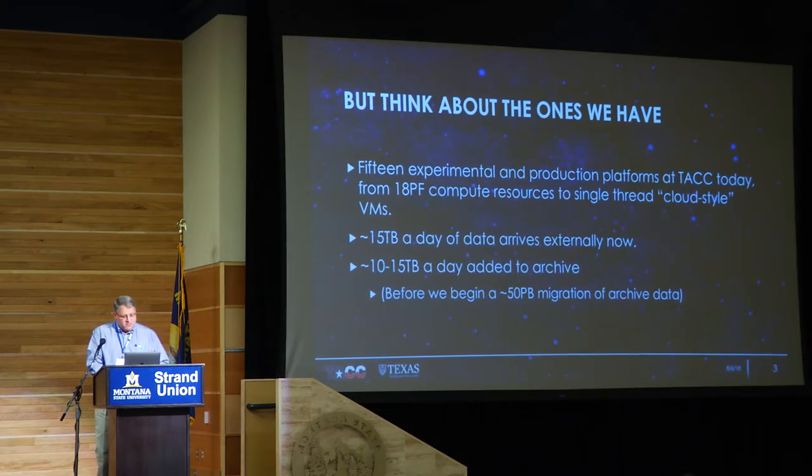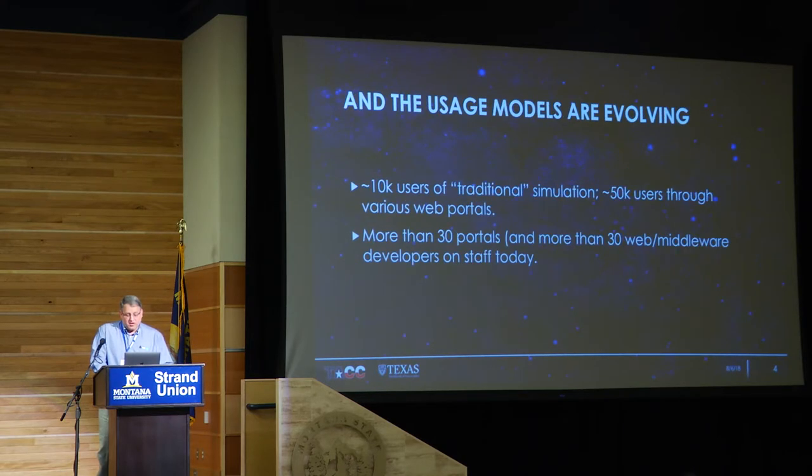We see about 15 terabytes a day of data that comes in externally through the network today. That's before we start our 50 petabyte archive move that's coming soon. You might want to do the math on that with 100 gig and figure out how much time we have to get that done. Speaking of hard drives and airplanes, we're adding about 10 or 15 terabytes a day to our archive as it is. And as Manish mentioned, what we see is a rapidly evolving user model.